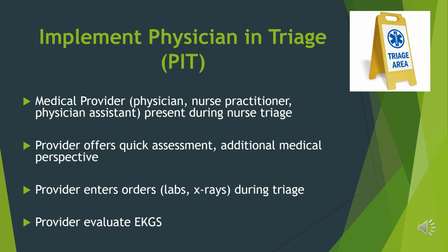For example, there have been times where we had a patient who presented with an inguinal hernia that ended up being strangulated, and that patient was triaged and sent back out into the waiting area because the nurse did not pick up on those symptoms. There was also another scenario where a patient checked in with appendicitis and was also asked to wait in the waiting area, and had a physician been in triage, maybe they could have picked up on those symptoms and had the patient taken straight back to a room.